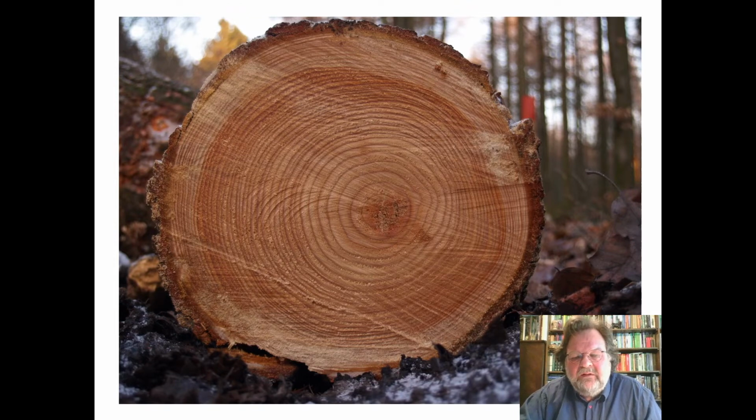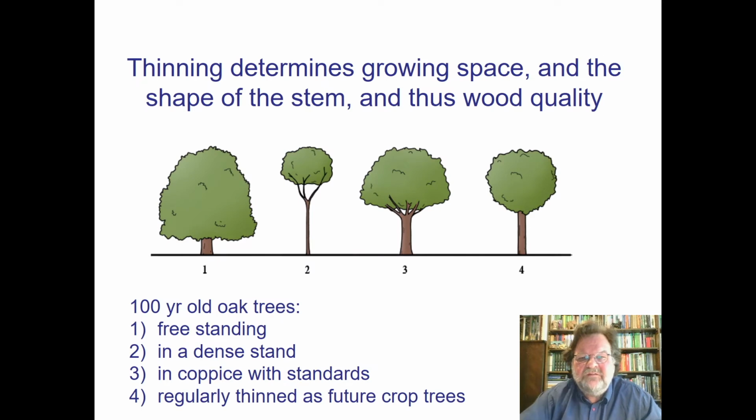And then when the trees have reached the upper canopy, the principle is that thinning gives room for the trees to become thicker. This is illustrated here. Thinning determines growing space and the shape of the stem, and thus thinning and stand management, which we call silviculture, and I'll come back to that, also determines the wood quality.